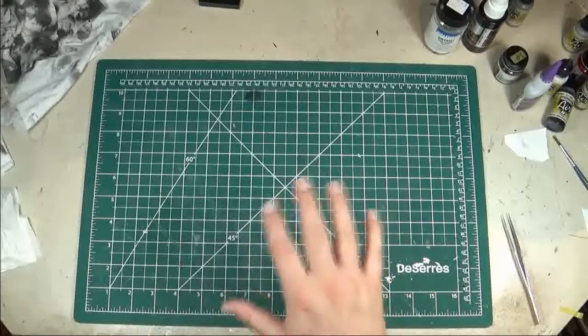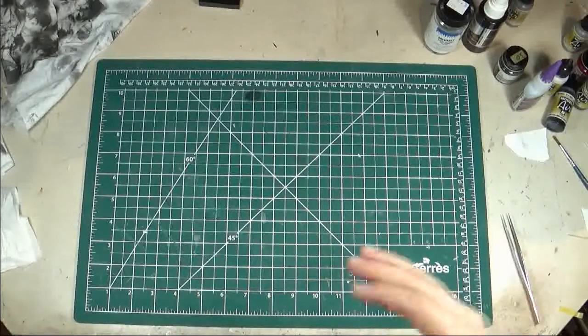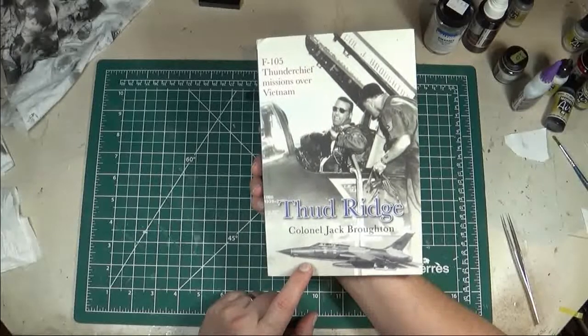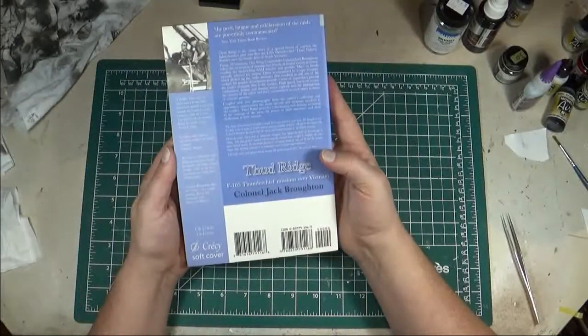The one that I mentioned earlier that I kind of knew I wanted when I saw it, and it's something that I had on my list of I have to read this book, it's this one here. It's called Thud Ridge, written by Colonel Jack Broughton. It's the story of F-105's missions in Vietnam, and I'm kind of getting into a Vietnam kick recently.